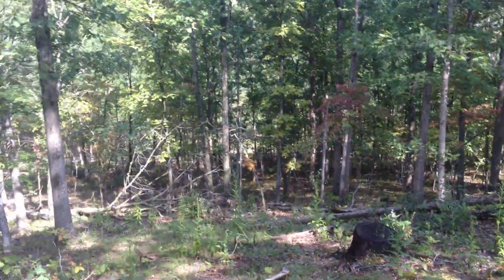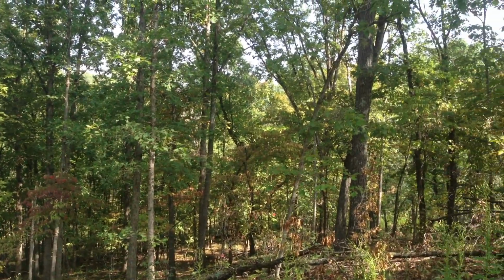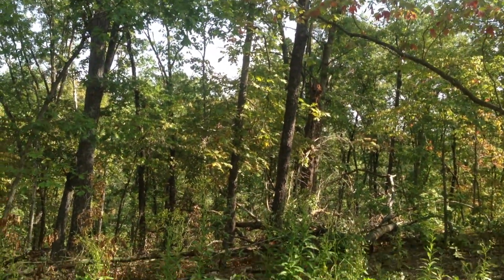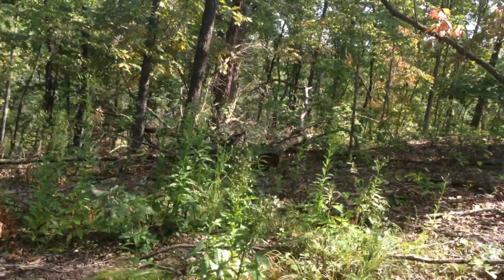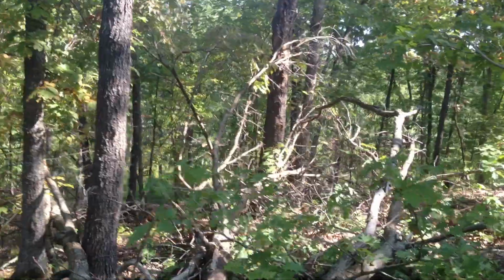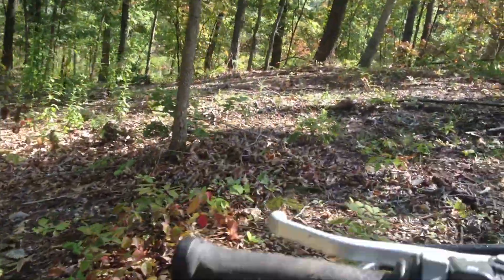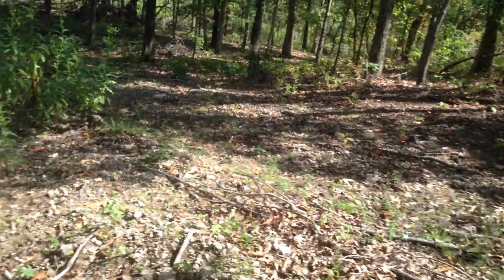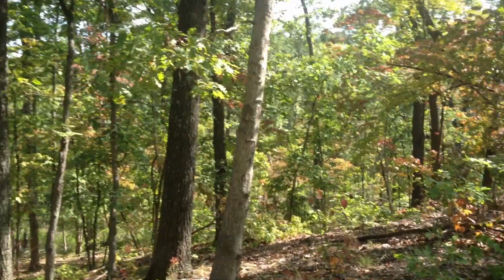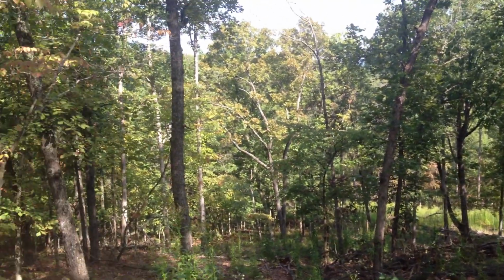This could be a great spot for a super private little cabin. Looking down at the timber. A lot of possibilities on this one. It is a big property. Bring your truck, bring your four-wheeler, and have some fun on this one.